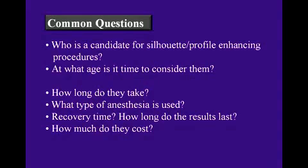And it is a very safe form of anesthesia because you're asleep, unaware of anything, except you're still breathing on your own. So it doesn't require intubation and being placed on a ventilator like it does with a general anesthetic. So it's a very safe and reliable form of anesthesia.